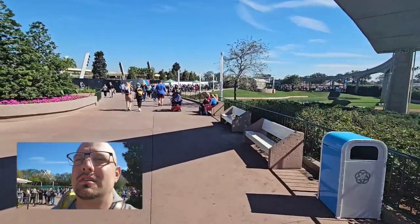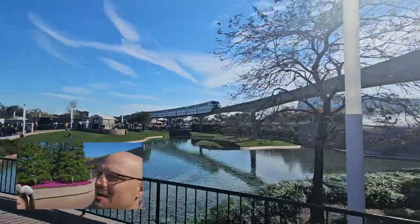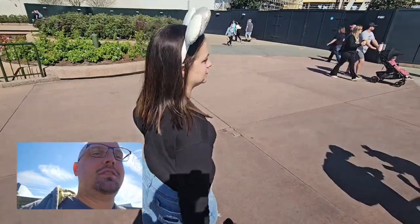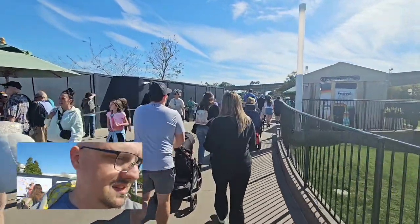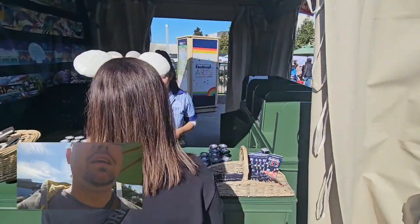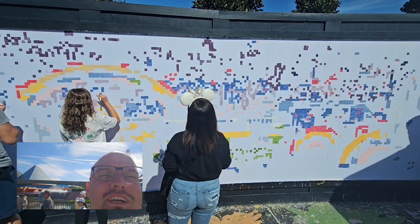It is Festival of the Arts right now. There's all sorts of really cool paintings and stuff all over. Monorail's coming. Anyways, there's this really cool paint by number community art project thing they're doing here at Epcot. So Taylor over here is gonna get a paintbrush and a number and do a little bit of painting. We're going over to the paint distribution tent right now to get our brush and paint. No, just the one. I'm not painting. 11. Got 11. It looks like she picked her spot. She's over here contributing to the community art project.